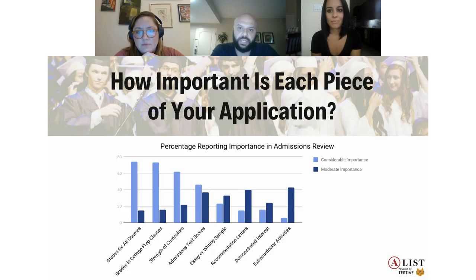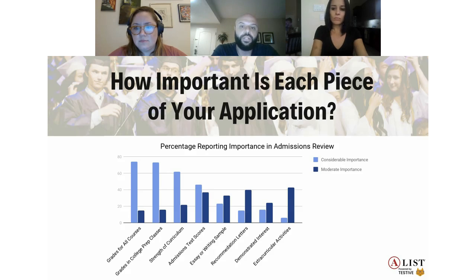And then as we go across from left to right, college prep classes, so AP classes or anything that counts for college credit, also hugely important. And those have actually gained in importance over the last 20 years. It didn't used to be number two, the penultimate important thing, years and years ago, but it is now. Then the strength of your curriculum. They do look at the school that you come from. That is an element. They're not just looking at GPAs across the board as though they're making apples to apples comparisons. That's not the case. So they do look at the strength of your curriculum and also how academically rigorous the school that you came from is.